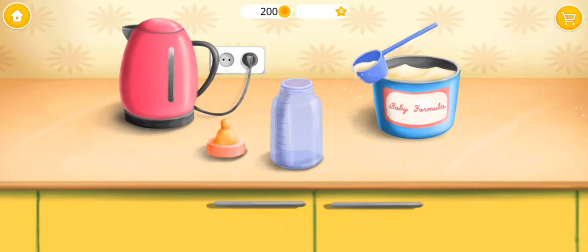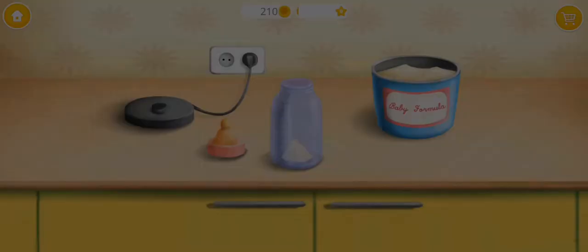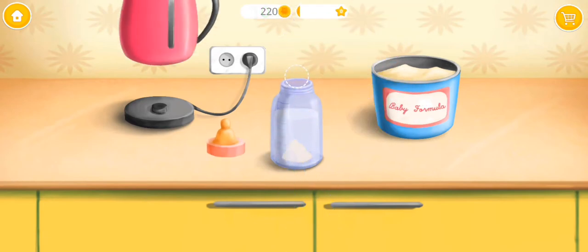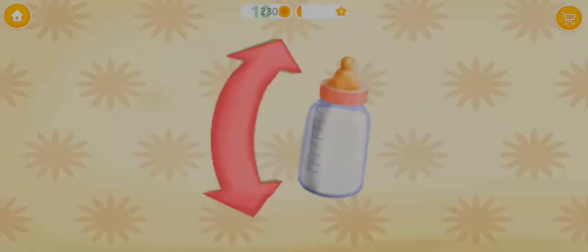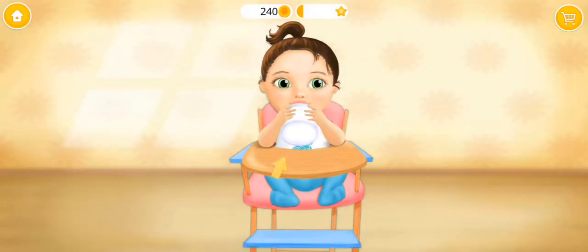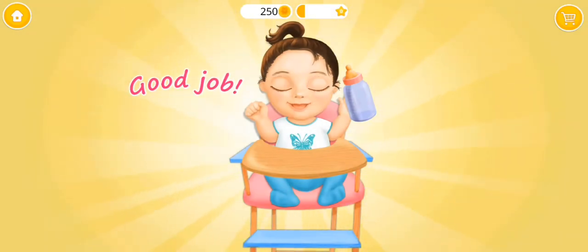It's time to feed Chloe. Add 1 spoon of formula. Add warm water. Close the bottle. Shake it well. Hold the bottle, please. Yay! Yeah! Good job! Chloe is very happy.